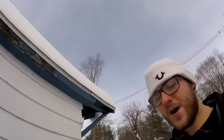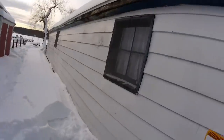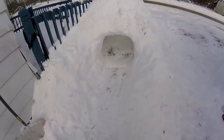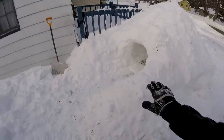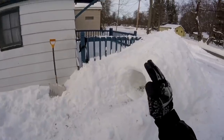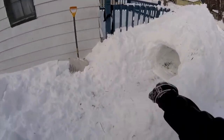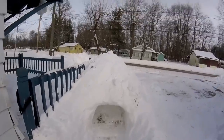Alright guys, it's been about 2 hours, I'd say, maybe an hour and a half. You can see the sun's already coming down. And so for the progress we made, I've got our walls built out about 3 to 4 feet for our entry. Then we'll start building at an angle on top of that. This is gonna be our walking point right here, and let's give you a tour of the inside.